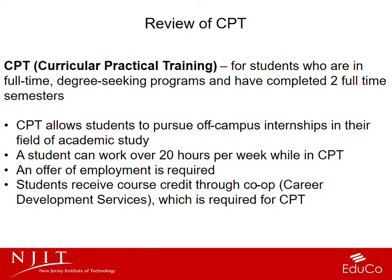CPT allows students to pursue off-campus internships in their field of academic study. Students can work a different number of hours depending on the job. Full-time CPT is 20 hours a week or more, and part-time CPT is less than 20 hours per week. Students must have an offer of employment, and they must receive course credit through a co-op class, and that's something that the Career Development Services advisors help you register for.